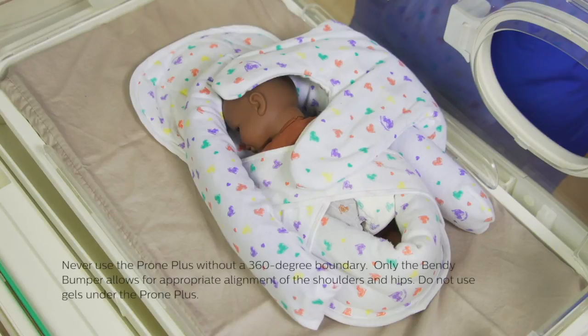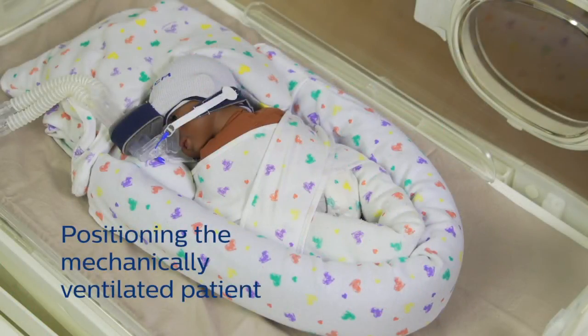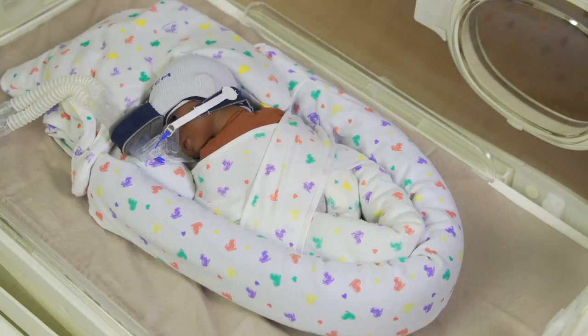Never use the Prone Plus without a 360-degree boundary. The bendy bumper is the only Philips positioning aid that will allow the infant to maintain appropriate alignment of the shoulders and hips. No gels should be placed under the Prone Plus. When positioning the CPAP or mechanically ventilated infant in the prone position, use the bendy bumper as a C shape, which allows for the opening to be at the point of the endotracheal or CPAP tubing, and utilize frogs to support the body at the open side of the C.